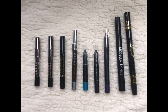Those first two Lorac ones I haven't really messed with. The Too Faced one is the one I'm working on now. It's kind of a little nub. And the Cargo one I haven't touched. The Milani Aqua one, the little blue one there, is currently gone. And I am going to pull in those other two Milanis next to it, the black and the purple, so that I can work on those because they're drying out on me. I did finish the Model Launcher one, and I still have the TARDIS Double Take one. That's probably going to be the last one I use. I'll probably use all of the others and then work on that one because I really love that liner.